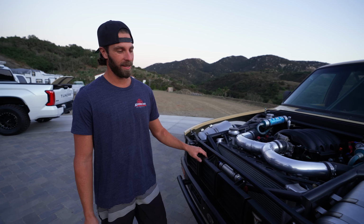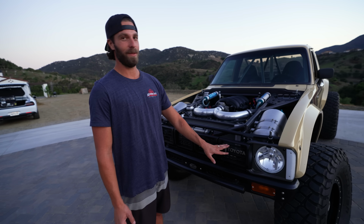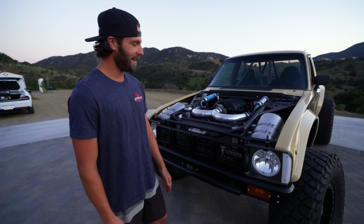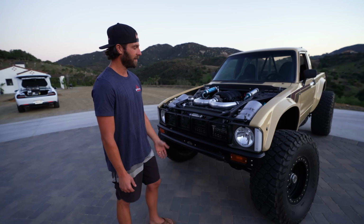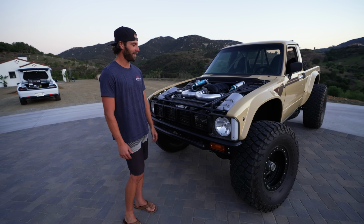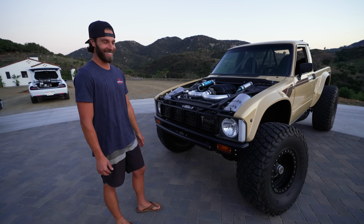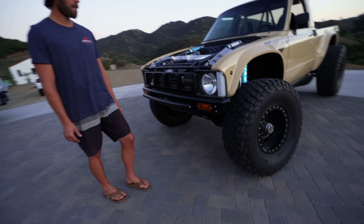It's like a replica. This is the original. This is one of the only original things on the truck. This is the original Toyota badge, so I'm pretty proud of that. But all this stuff, you can buy on either eBay or Amazon. It's just not OEM quality. It's cheap plastic. But the idea with this truck is everything's kind of disposable because it gets used. So, fuck yeah, dude.